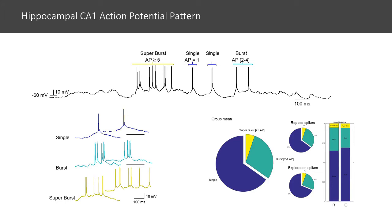To make this action potential classification, we follow the rationale that in freely moving mice, hippocampal CA1 spike outputs occur in singles, duplets, or triplets regularly. However, some spike bursts are composed of 5 to 10 action potentials. This superburst has a higher probability to encode and transfer information. We have also analyzed if this classification into 3 groups differs in epochs where the mouse is still or in repose, and those epochs where the mouse is freely exploring.